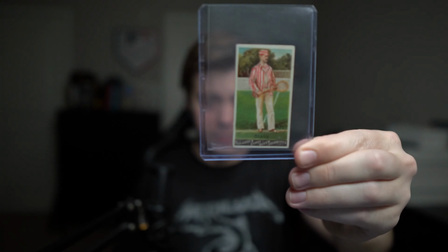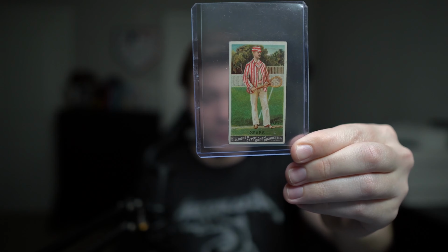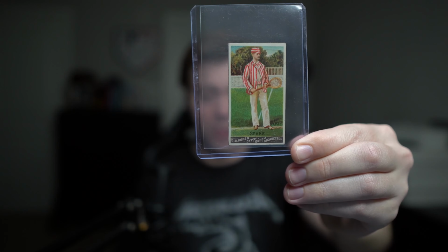I only made two deals today. I wanted to show you guys one thing that I got in my recent mail day, and this is an 1888 Goodwin Champions of Richard Sears. Take a look at this card. Absolutely beautiful. One of the best looking sets of all time.